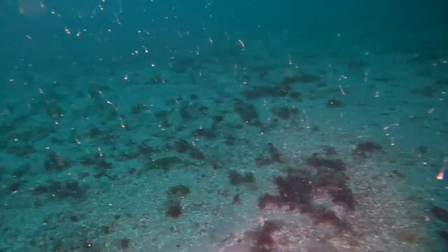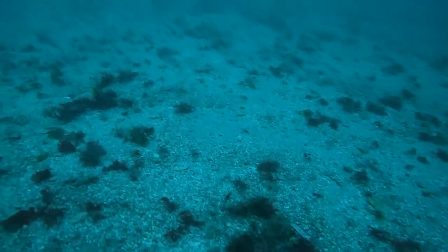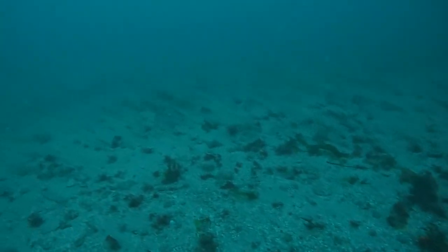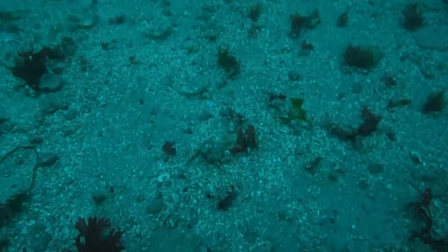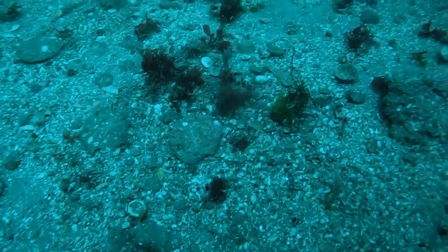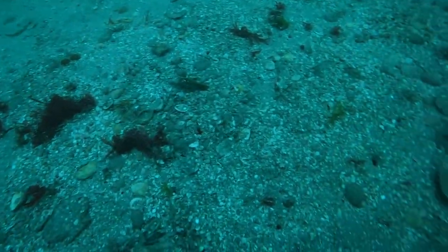Certainly hard going around in this seabed. Just doesn't seem to be many at all. Turn my lights off so you can have a little bit of a view of what it normally looks like. I know where I am now. Normally the scallops pick up around here, so this is a trench. It's probably about 8 foot wide, maybe 4 foot deep.